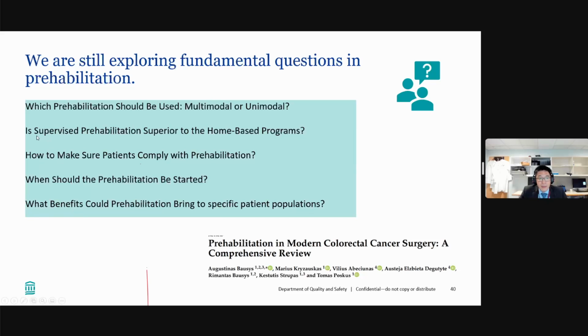Should you have exercise be done in a supervised way, or should the patients be able to do this at home? Because it costs a lot of time for patients to come into the hospital just so they can ride a bike in front of you. But then again, if they're coming into the hospital, you're pretty sure that they're doing the exercise. If it's home-based, they might not actually carry through with doing the exercise.